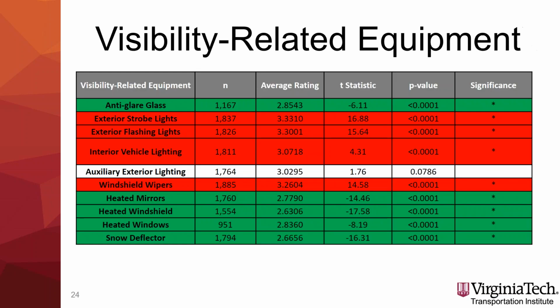Regarding specific types of equipment, anti-glare glass, heated mirrors, heated windshield, heated windows, and the use of a snow deflector were all said to decrease levels of tiredness. So basically any type of equipment that improved visibility or decreased the snow and ice buildup on the glass inside the cab or on the outside of the cab were all said to be reducing fatigue. And then exterior strobe or flashing lights, interior vehicle lighting, and traditional windshield wiper blades were said to increase fatigue.